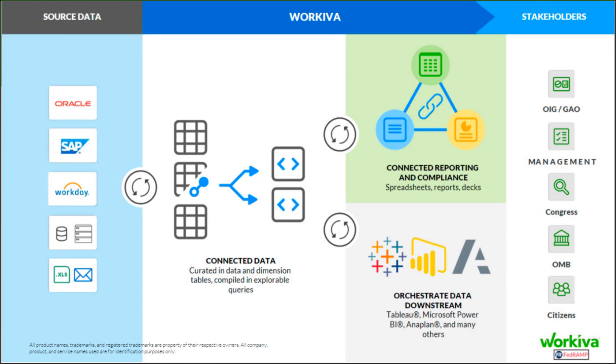And so the next slide is what we typically see after an organization comes onto the Workiva platform. And as you can see there on the left-hand side, all the data sources are still intact. And that's because Workiva is not trying to replace your underlying systems. Rather, we are trying to introduce a system of work to modernize your reporting process. And the way we do that is through two layers of the application.